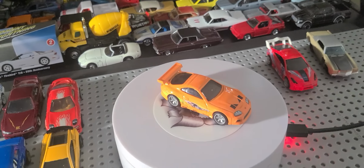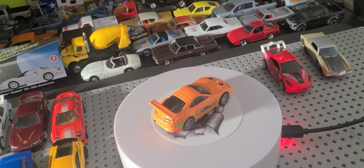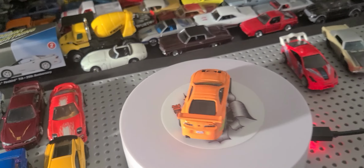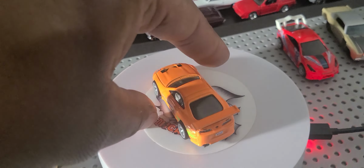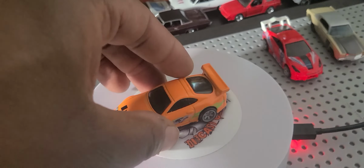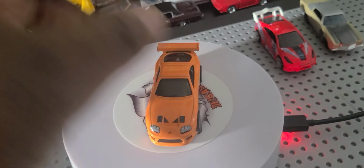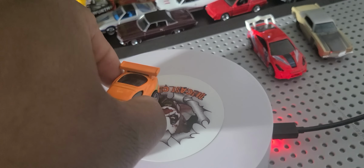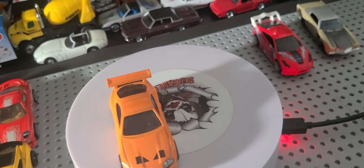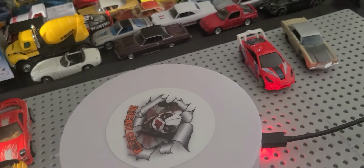There was a 2016 version I had that looked horrible. The headlights were not done. I don't think the taillights were either. So this is an improvement for me. Took a while to get this one, but finally got it in the collector set, which was a win-win because I got the VW Jetta too, so that was a good day.